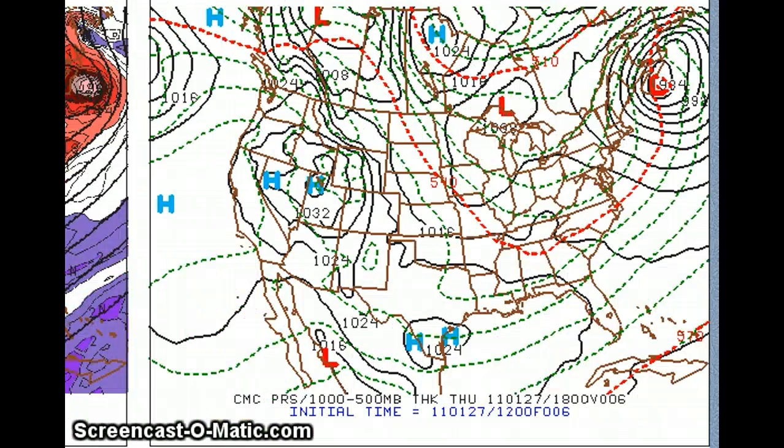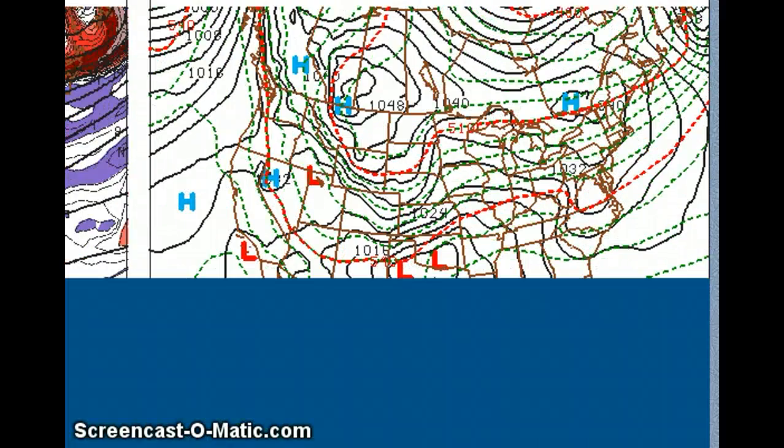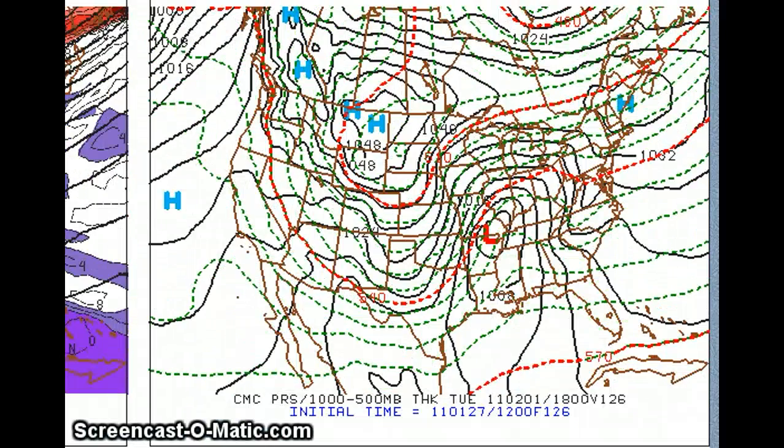Latest Canadian run, we'll take a look at that. You see the clippers come through. We're going to be going into here.